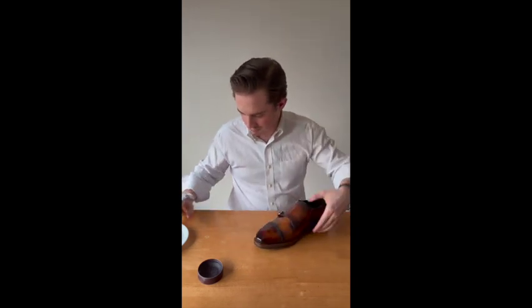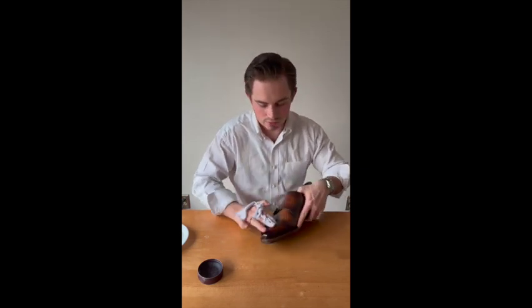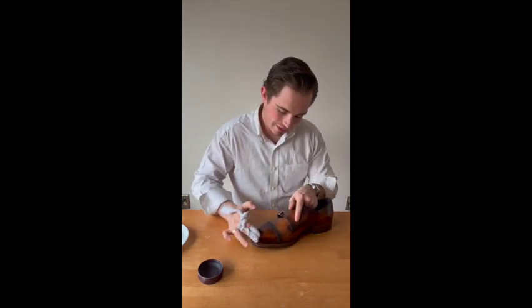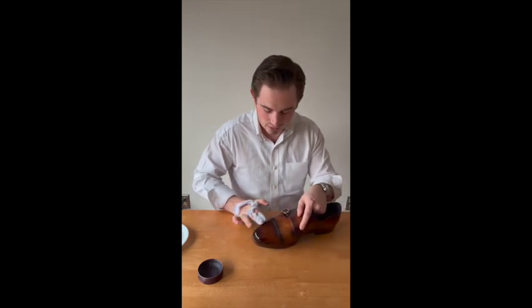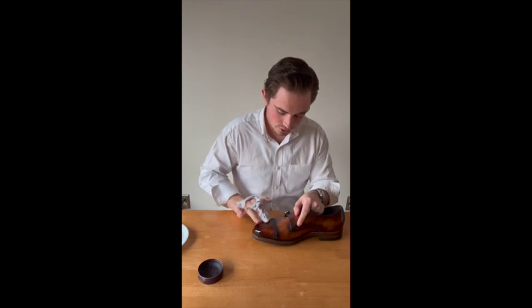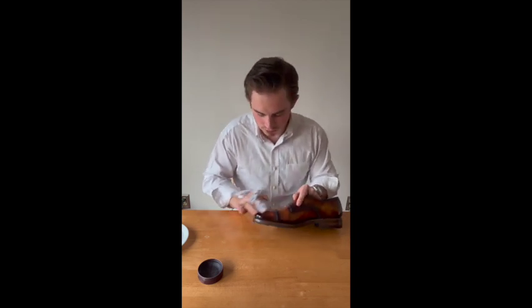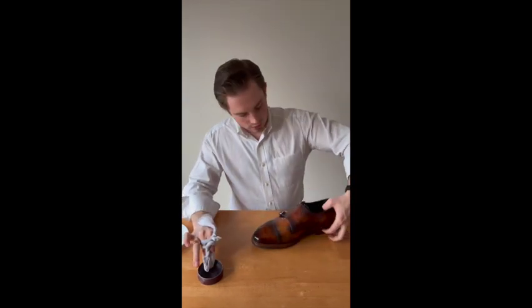Not all shoes shine up this well, this quickly. Some definitely take a little bit more time investment. And so it's a lot of fun when a pair of shoes reacts this well to its first shine. That's really fun and exciting.